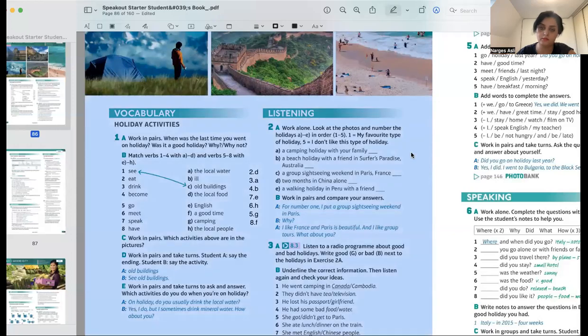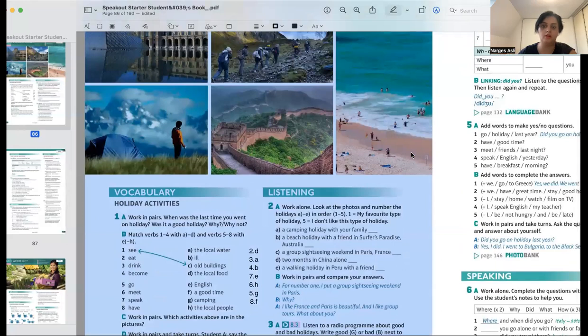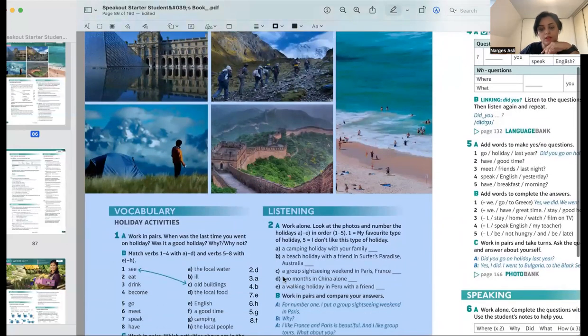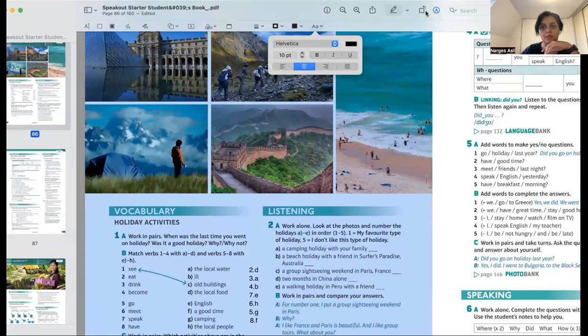So we said: work alone, look at the photos and number the holidays A to E. I don't like this type of holiday. For example, a camping holiday with your family. Camping holiday, that's this one, kids. A beach holiday, تفریحات ساحلی. With a friend in Surfers Paradise, Australia. This is it. Then camping holiday is B. Camping holiday is B.